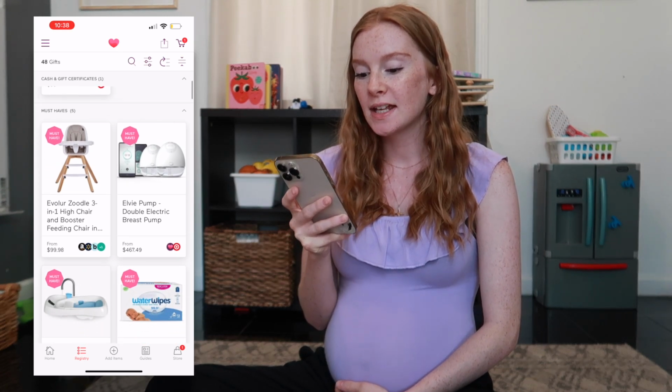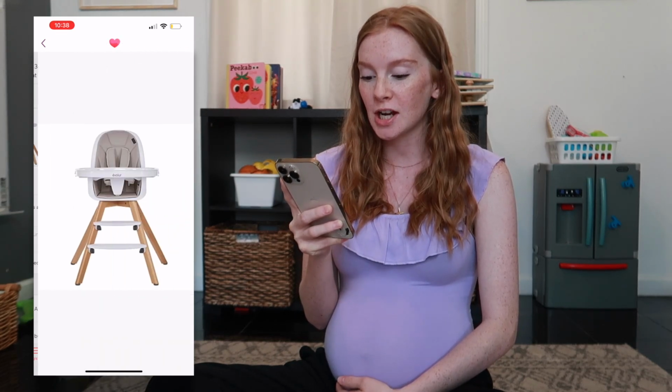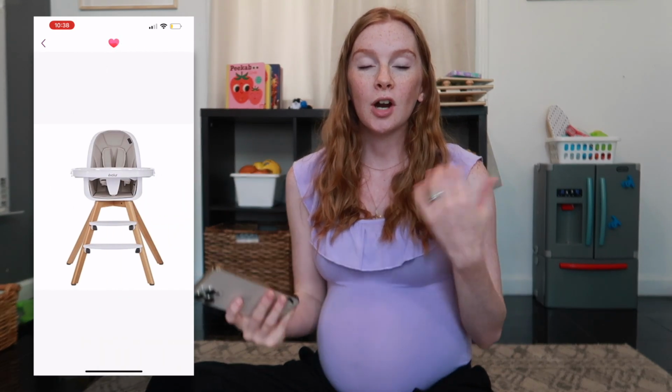a high chair. This is the Evenflo Zoodle 3-in-1 high chair and booster feeding chair in light gray. So we already have a high chair, but Hudson is going to be using it probably for the next year, so I need another one. And we have the IKEA high chair. I'm not a big fan of it. There's not a lot of support. You have to buy extra padding for that high chair. And also the tray isn't removable, so it makes it incredibly difficult to clean.